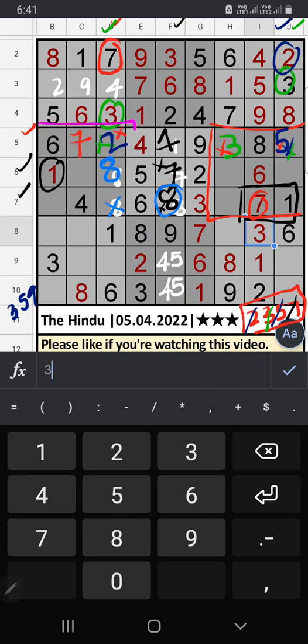4th grade 3 numbers are remaining, 3, 5, 9. 7th row we have 3, so 3 can't come in these cells. Then 3 is confirmed here. Then only 2 numbers are remaining, 5 and 9. Column B we have 5, so 5 can't come in the cell. 5 is confirmed here. Then 9 is here. 7th row only one number is remaining, 2. 2 is confirmed here.